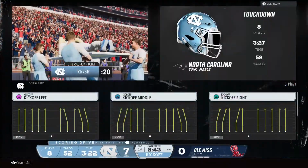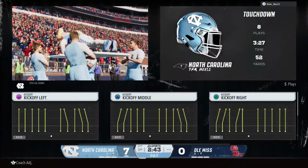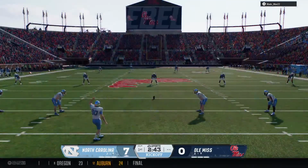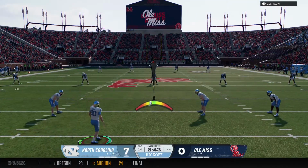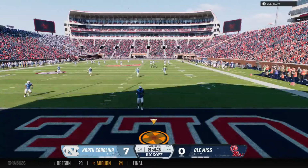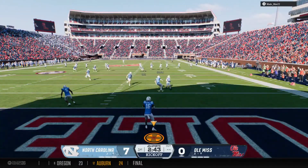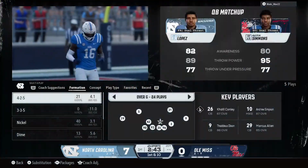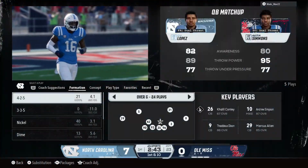And the extra point is good, and it's 7-0. That last drive covered 52 yards on their way to the score. The kickoff unit is out there, and boy, did that last drive quiet this crowd. And he'll just take a knee, and this drive will start at the 25.